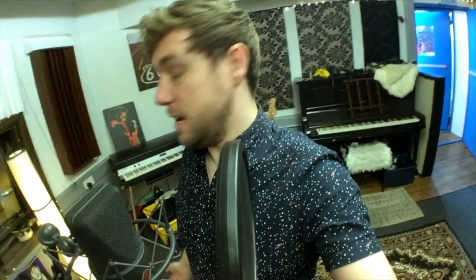So we've got a Neumann TLM-103, which is a cardioid transformerless condenser mic from Neumann. And it's based around the Neumann U87, which is a bit more expensive, and you can switch between cardioid, figure of eight, and omni. I actually really like it. There's a lot of people who don't like it that much, but it works for us, and this sounds great. Soft battle, really, isn't it? So that's what we're using most of the time for vocals.